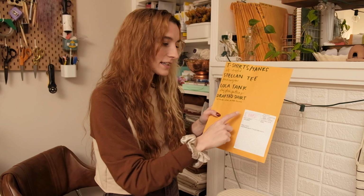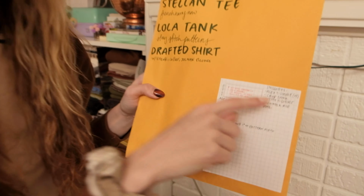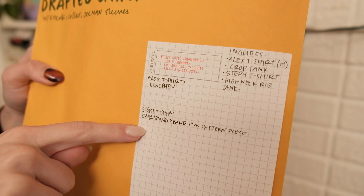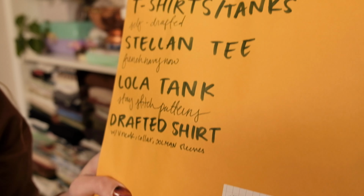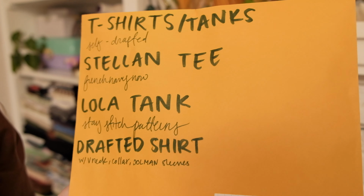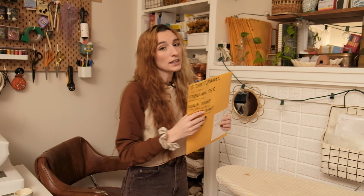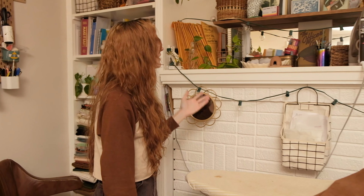And what I like about this is I have a little note here that includes what exact sizes I have in each pattern and any notes for the patterns for the next time I make them. So I love this. I would definitely recommend that you organize all of your printed or self-drafted patterns in this way. I find it really helpful, and I think it's also very cute. So, love that. All right, there's not much else.